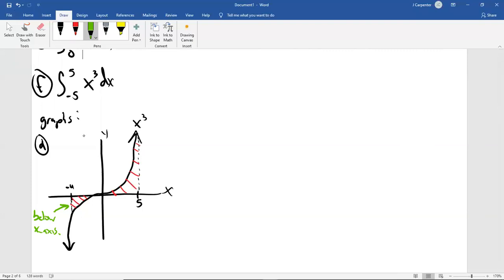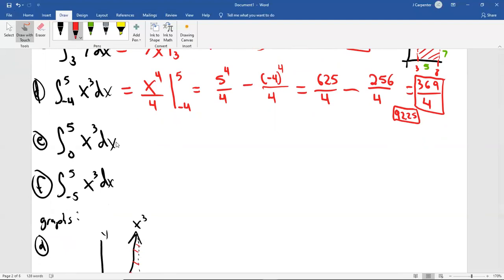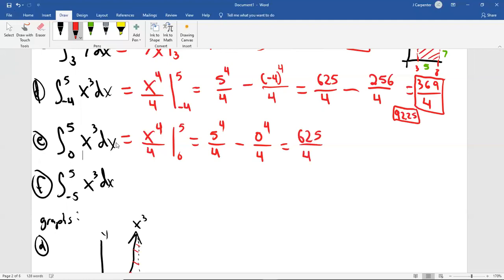But anyways, this area from including here and here, that was supposed to be about 92 roughly. It was about 92. So same function, meaning when we integrate x cubed, we still get x to the 4th over 4. But now our left and right endpoints are different. For E, we're going between 0 and 5. Well, the 5 is the same, so that's 5 to the 4th over 4 minus, now plugging in 0, you get 0 to the 4th over 4. 5 to the 4th is still 625. Over 4 is still there. That's a minus 0. So we get 625 divided by 4.